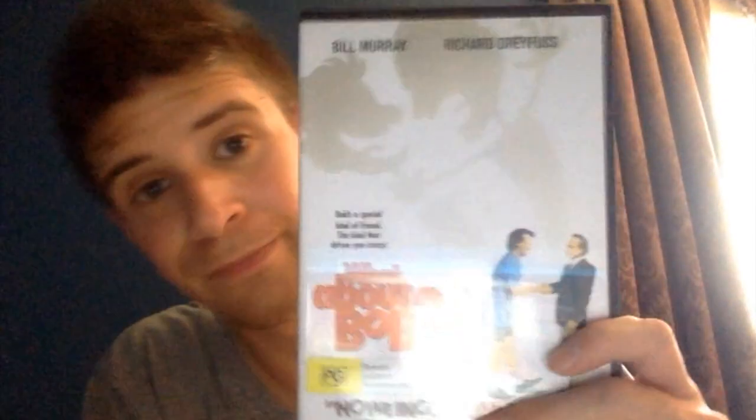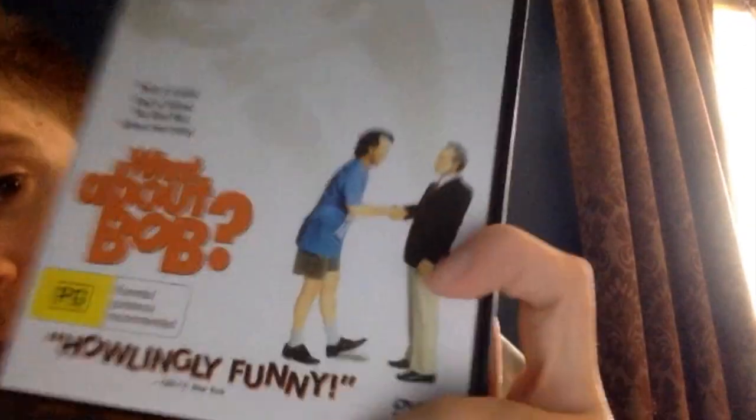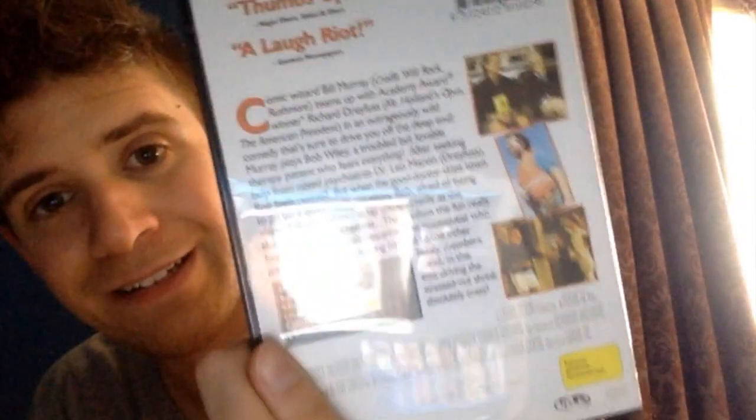And then picked up What About Bob, which stars Bill Murray and Richard Dreyfuss. Seen clips of this film and found it hilarious. And I know that these two didn't get along while they were making the film, but we'll get a chance to watch the whole film and review it at some point. So that's What About Bob.